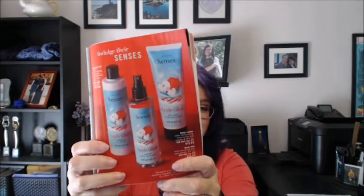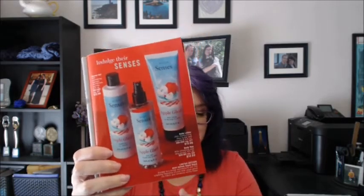We have our Senses limited edition winter scent for this season. It is the Senses Apple Glacé, and it's a nice blend of apple, melon, and vanilla. So you get that nice, crisp, fresh apple scent, and then a little bit of sweet from the melon, but then the vanilla warms it up and keeps it from being too sweet. This one smells divine.